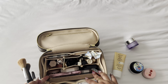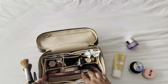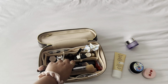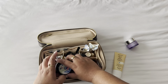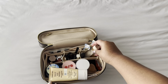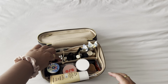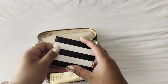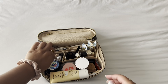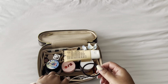So the big compartment has my compacts, like my eyeshadows, blush, powders, stuff like that, and then I put my brushes on top, and I put the bigger guys up here, and then this is generally my face stuff. And then I have eye products, and I have lip products here. And then I have an extra little mirror here from Sephora. And I think I have hair ties in here too. Yep, I have hair ties and hair clips.